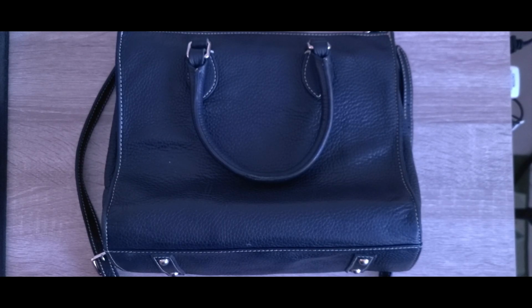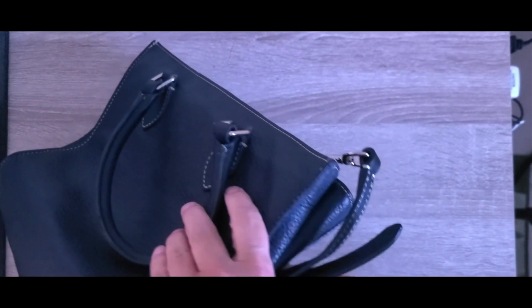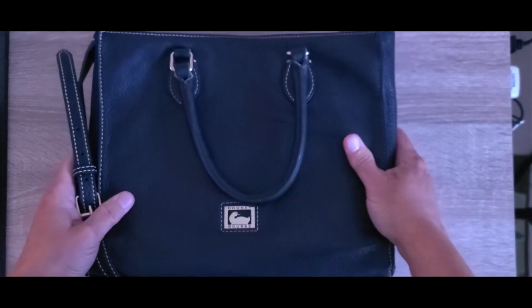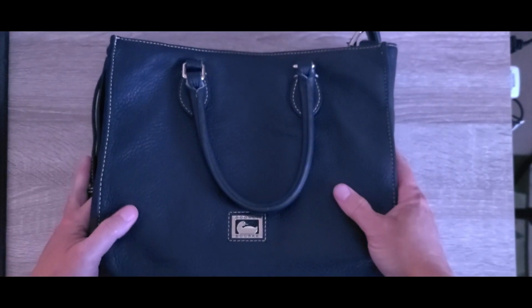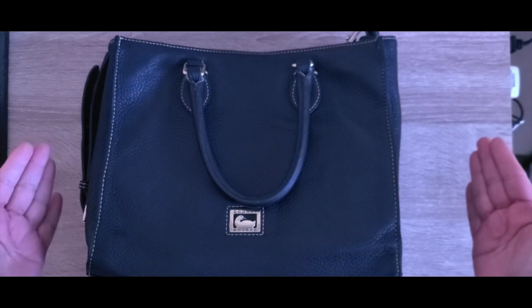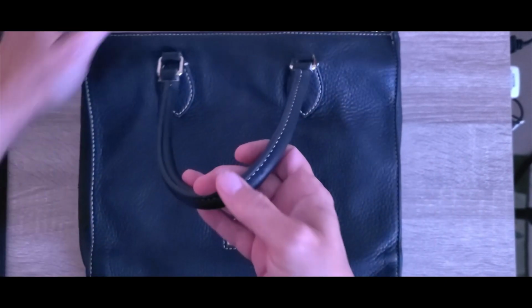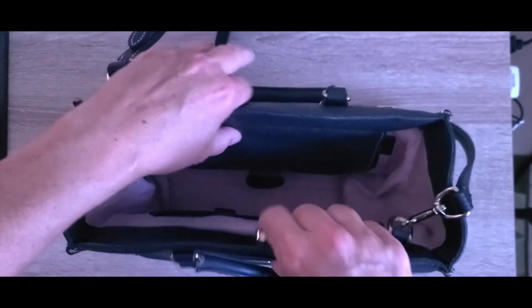And I did a search for this bag, which is used. I can't even remember what its name is. It is a Dooney and Burke purse. I will write the description of this bag. There is a size larger. Hub was encouraging me to go with the larger size, but I want to be more nimble than that.